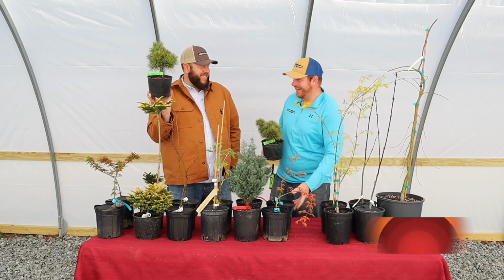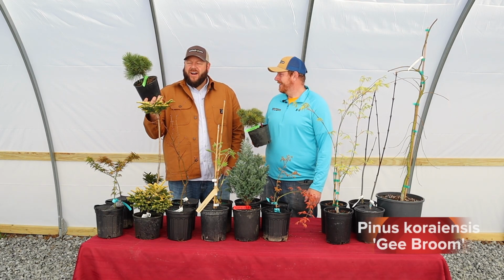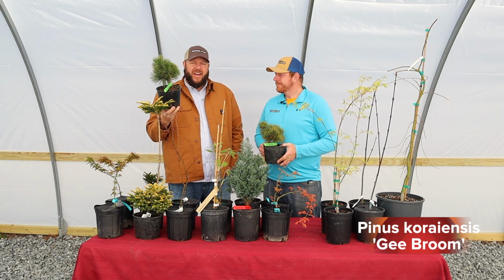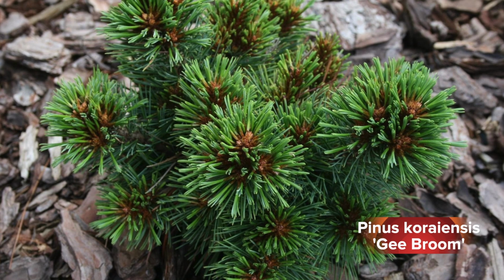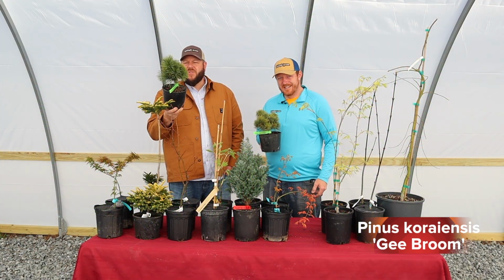Pinus coulteri G Broom. Gary G is a good friend of ours. He was actually at my wedding. Shout out to Gary G of G Farms. We probably need to get him on the podcast, talk about some broom hunting. Probably my favorite broom by Gary G is G Broom. Awesome plant. Our employees just go crazy for this one too in person.